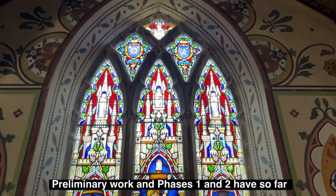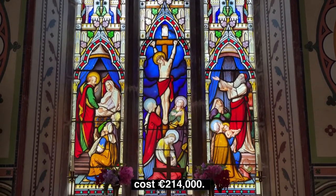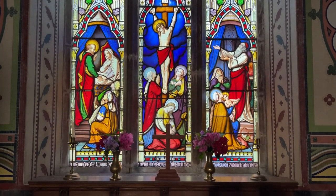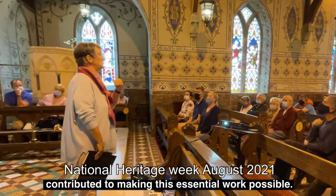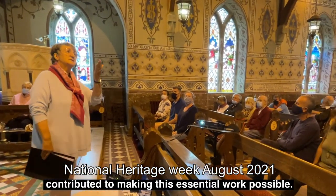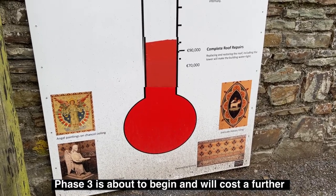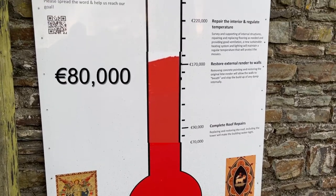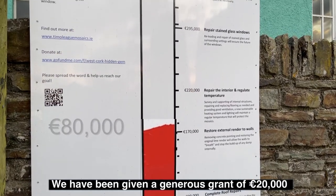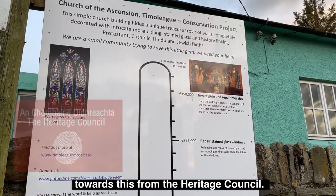Preliminary work and phases 1 and 2 have so far cost €214,000. We are really thankful for all those who have contributed to making this essential work possible. Phase 3 is about to begin and will cost a further €80,000. We have been given a generous grant of €20,000 towards this from the Heritage Council.